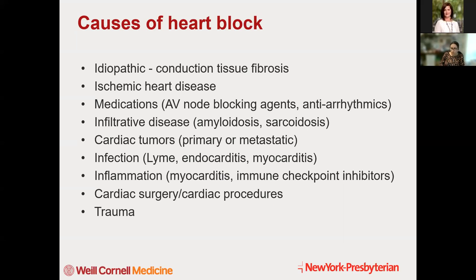Inflammatory diseases, so myocarditis that's coming from autoimmune disorders. We had a couple patients with immune checkpoint myocarditis just last week in the CCU, I think one of them had come over from Sloan Kettering actually. So certain drugs can also lead to myocarditis.